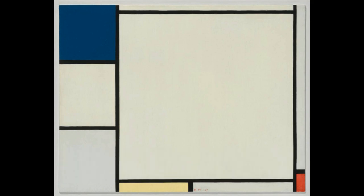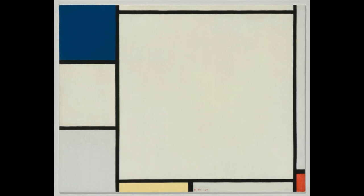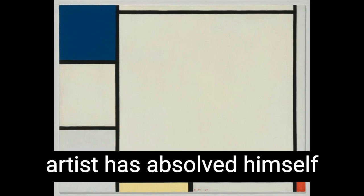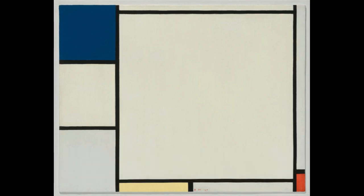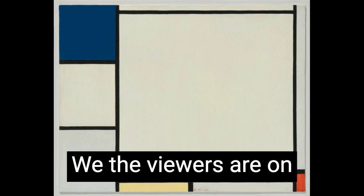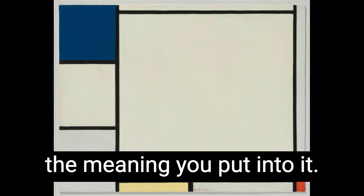Are there any? This is why people tend to be put off by abstraction at best and blindly terrified of it at worst. Because when there's nothing to hang one's hat on, narratively speaking, it can almost feel like the artist has absolved himself of responsibility. Look, he didn't even have the courtesy to provide a title. And then it must be on the viewer to create something out of effectively nothing. We, the viewers, are on the hook to make all of the meaning because, as with most blank slates, the meaning you get out of it is the meaning you put into it.